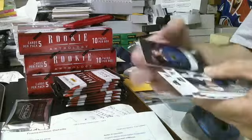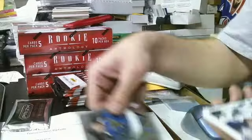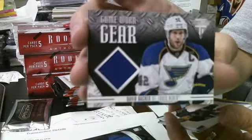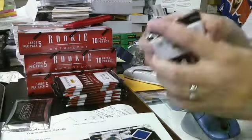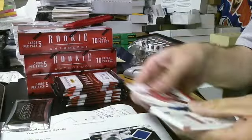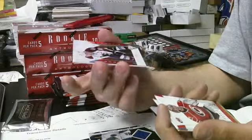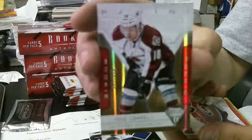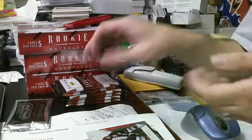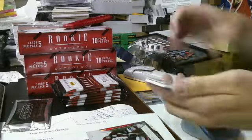Then we got a Donruss Elite rookie card of Jaden Schwartz, numbered out of 999 for the St. Louis Blues. And then a titanium game-worn gear jersey card of David Backes for the St. Louis Blues. And then we got a titanium rookie card draft position of Mike Connolly, numbered out of 100 for the Colorado Avalanche. So the draft positions are where they're drafted. If it's over 100, they top it at 100, basically.